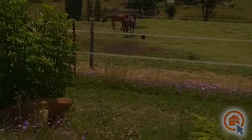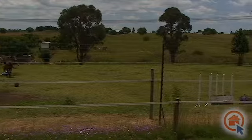Be sure to view this property at your earliest convenience. It is sure to not disappoint.